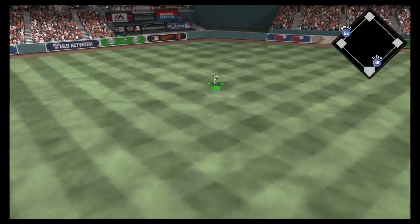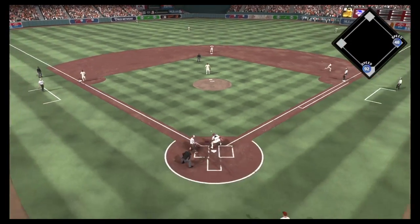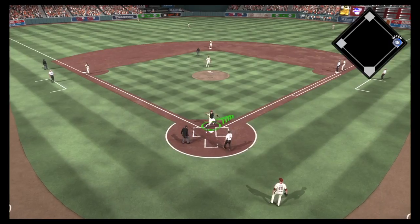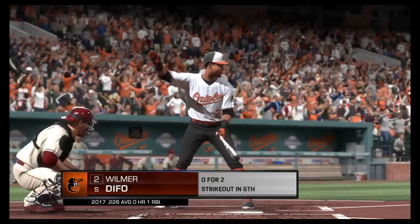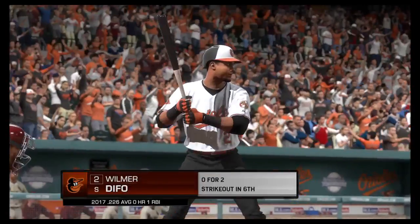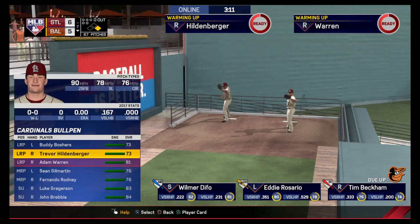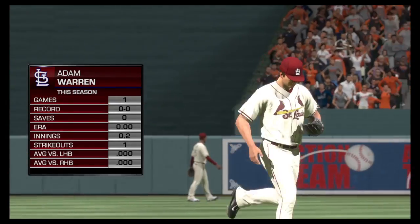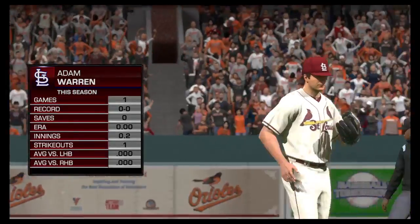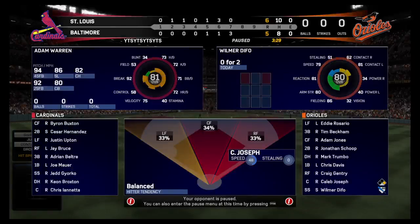And that's through into center field. Base hit. Gentry is on his way home. But not in time as the run scores and the lead is trimmed to 1. And here now is Wilmer Difo. He's 0 for 2 with a strikeout in this one. Wilmer Difo. Adam Warren will come on in relief as he'll make his second appearance of the season so far. Adam Warren.